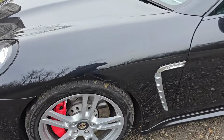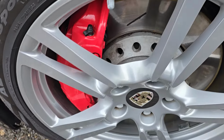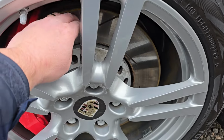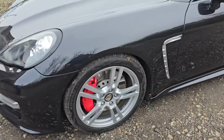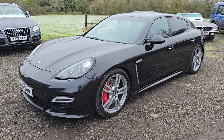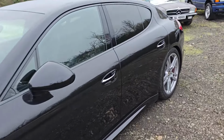And then finally round to this near side front wing with another immaculate alloy, disc and pads, same as the other side. Nearly new tyre. So yeah, externally she's obviously had a lot of money spent on her, and it's pretty much immaculate.